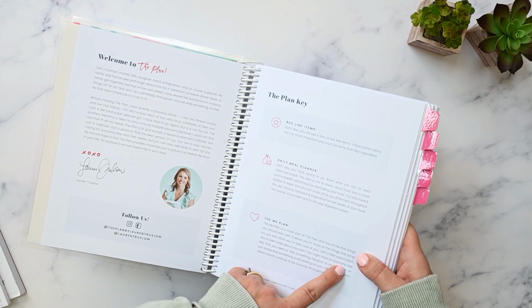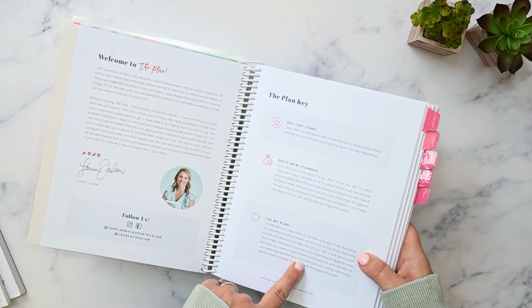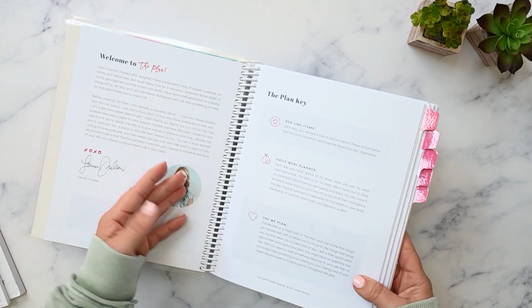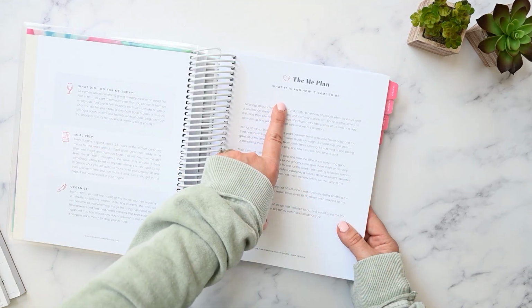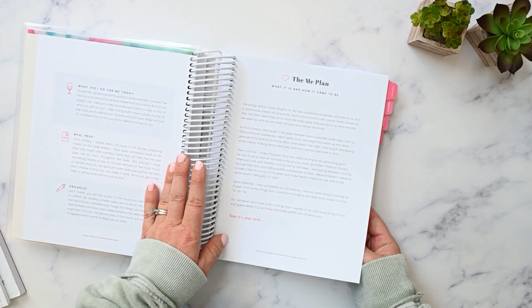You might have an epiphany one day that you need to add something fabulous to your me plan, or you realize that something is not working for you. Taking care of your needs should continue to be a priority throughout the year. So that's really nice. It's kind of like my favorite part about this planner is the whole me plan thing. So this is all about the me plan. There's just like a story about how it came to be.